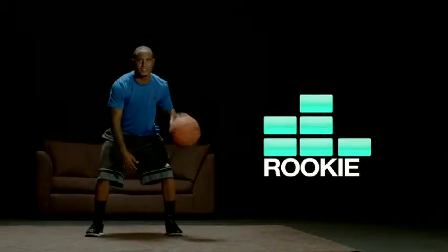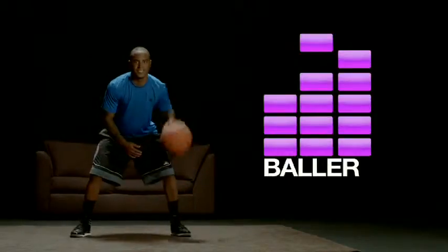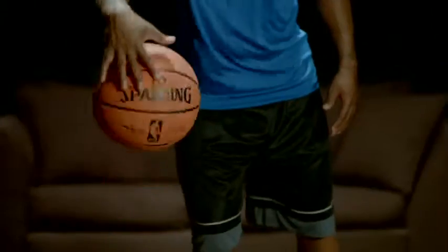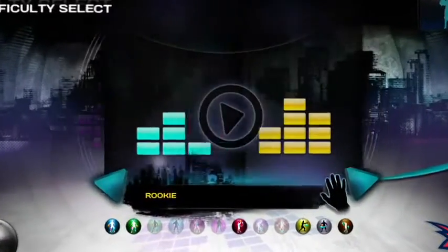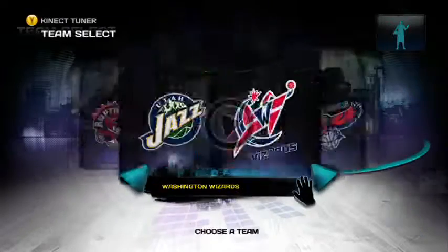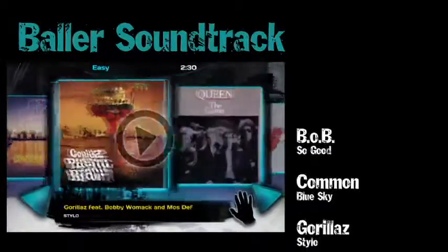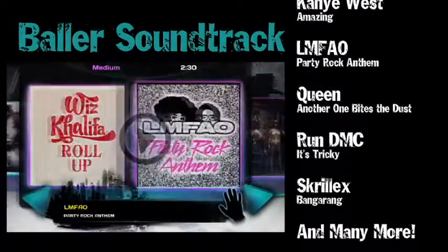There are 3 skill levels, so there's a skill level for everyone. Rookie, pro, baller. The game is easy to play, but hard to master. Just choose your speed. You can switch it up to a different song, a different venue, team, and difficulty level to go again. Pick the song you want. And the soundtrack ranges from hip hop to rock to alternative.